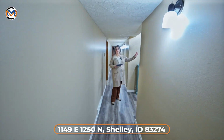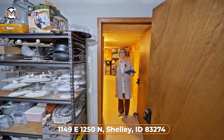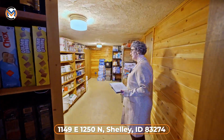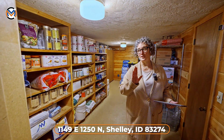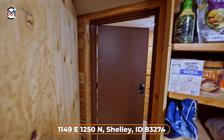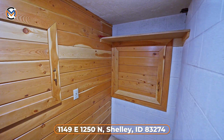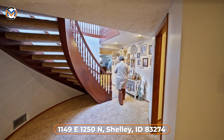Let's go back into our gift wrapping room and let's continue on to more storage. Even more storage with shelving and closets, and this is a really neat feature. This is a secret panic room with a little escape hatch that comes out underneath the decking in the back. So now you've seen all of the tons of space downstairs. Let's go look up at the east wing of the main floor.